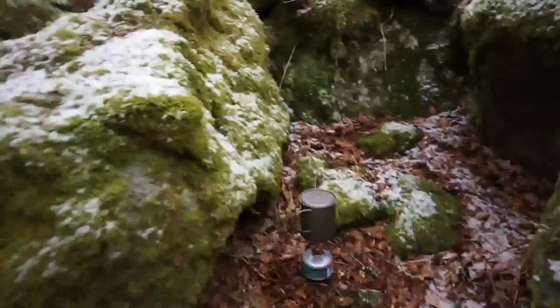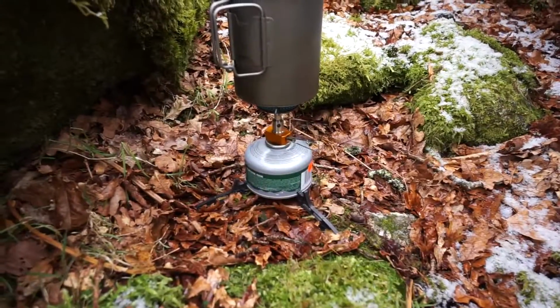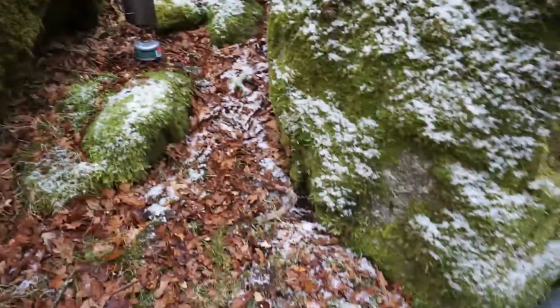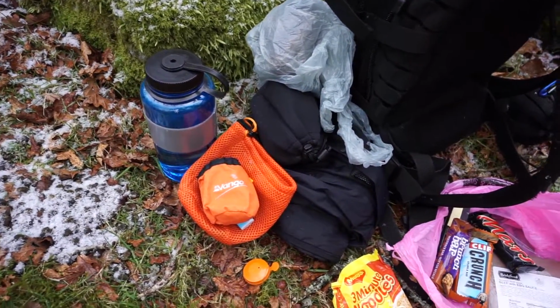Right, I've got my water on the boil. It's about just over half a litre of water there. It's in my Toaks 750 mug. Hopefully I've got enough gas. I think the gas was about half full when I picked it up this morning. That's for my other stuff. Yes, I am using an Alpkit pouch for the mug and my gas stove.